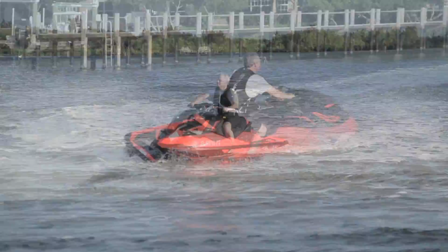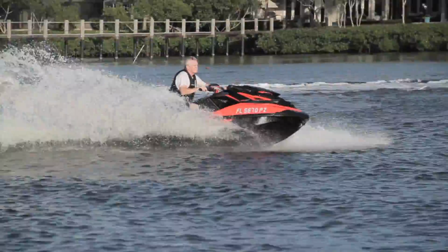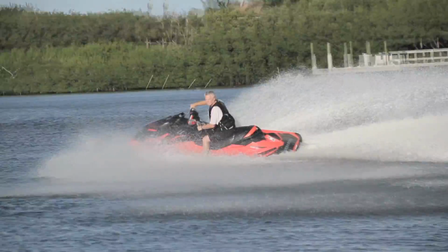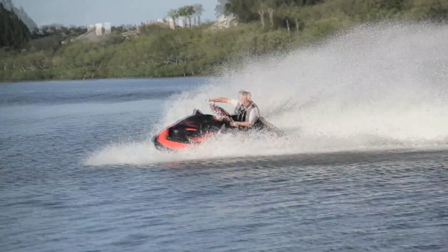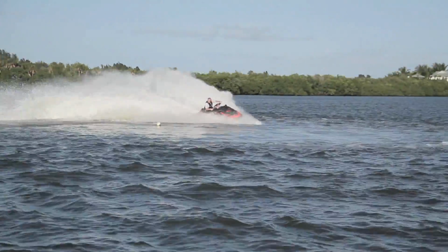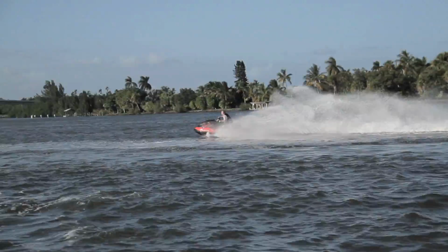For starters, the acceleration is phenomenal. That's a big factor during a race, but this thing is all about the turns in a lap race and leaning into them. Shift your weight to the sides of the seat and let the Ergolock system help you grab and hang on to the ride. Enter the turn and accelerate through it, and then blast off for the next buoy.